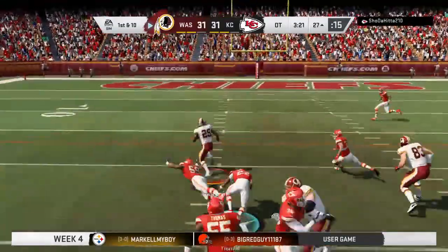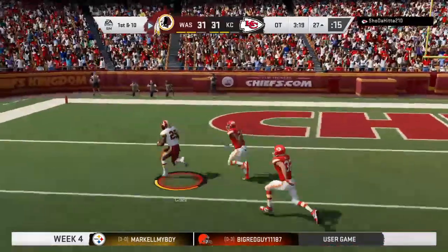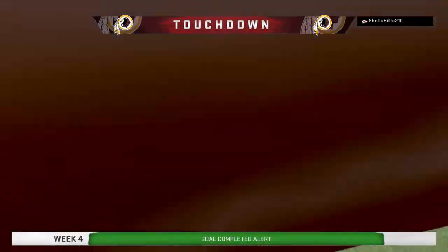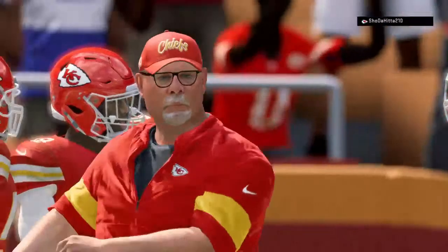This is Geis. Room here to run. And he is in for the score. And it is absolute stunned silence here as they win it on the road in overtime.